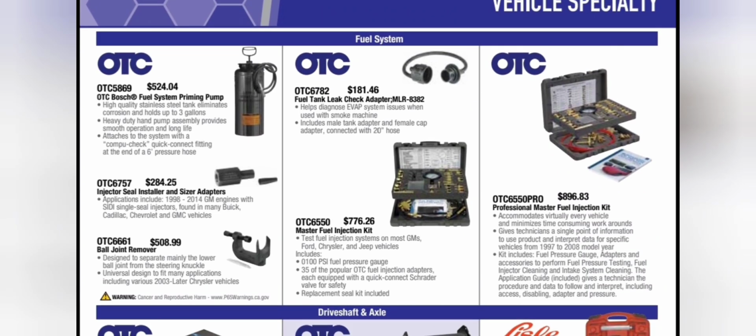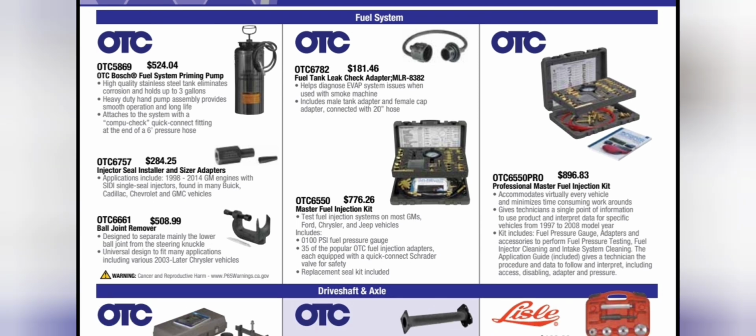Master fuel injection kit, $776. That's Snap-on price right there, boys. That is 100% Snap-on price for that set. Professional master injection kit, $896.